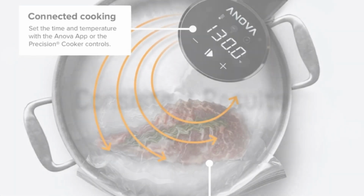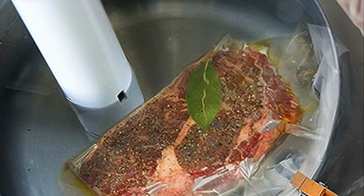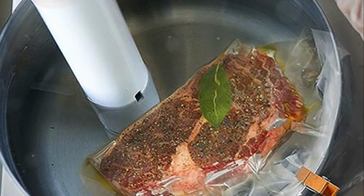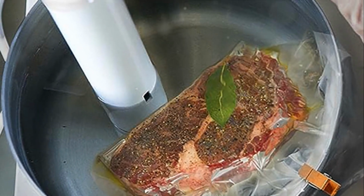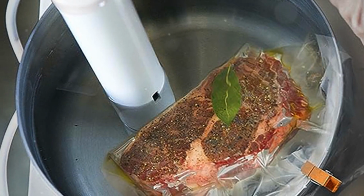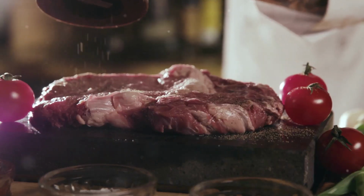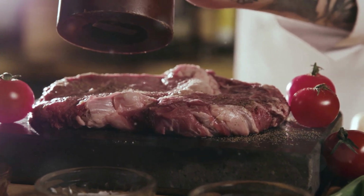Firstly, a sous vide guarantees consistent results every single time. It's a simple principle, really. By cooking your food to a precise temperature for an exact amount of time, you can expect the same perfect results each time you use it. Say goodbye to overcooked steaks or undercooked chicken. With a sous vide, every bite is cooked to perfection.